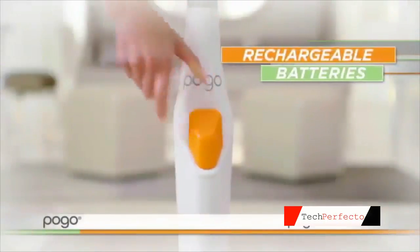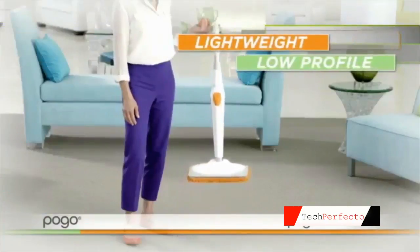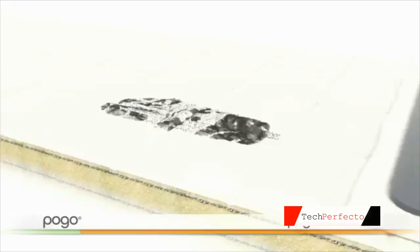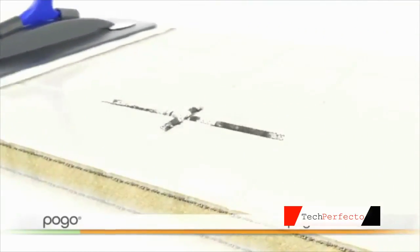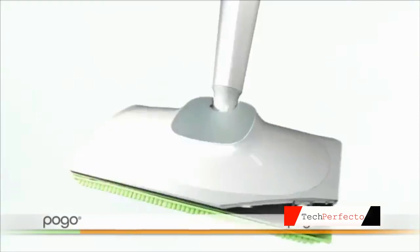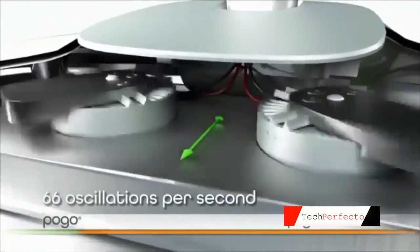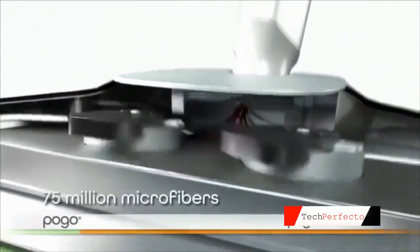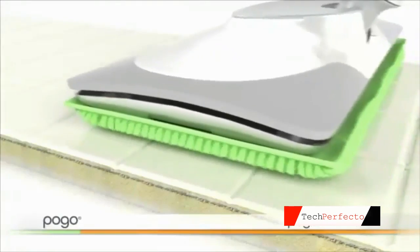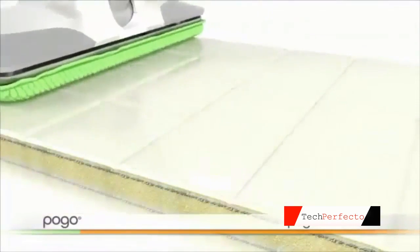The rechargeable batteries give you 45 minutes of cord-free Pogo power, while the lightweight, low-profile design allows you to clean everywhere dirt goes. Unlike superficial scrubbers that just skim across your wood or tile surface, leaving dirt and bacteria behind, Pogo delivers an amazing 66 oscillations per second of high-speed harmonic vibration, activating 75 million dirt-grabbing microfibers to get deep into the cracks, lifting away and trapping the dirt within the fibers so nothing is left behind.